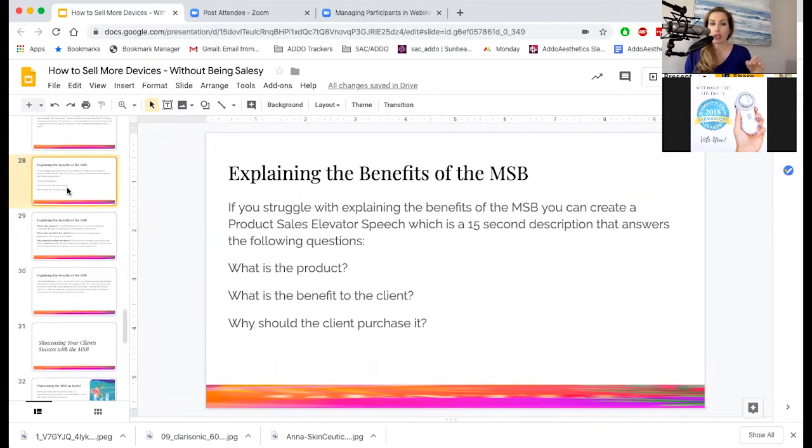Some of you may struggle with actually explaining the benefits of the My Skin Buddy. So if you do, I want you to use what I call a product sales elevator speech. Now, an elevator speech is a normal thing in business. The concept is, if you were to get stuck in an elevator with someone super influential in your industry, how would you be able to explain or pitch them something in the 15 to 30 seconds it takes to go up the elevator?